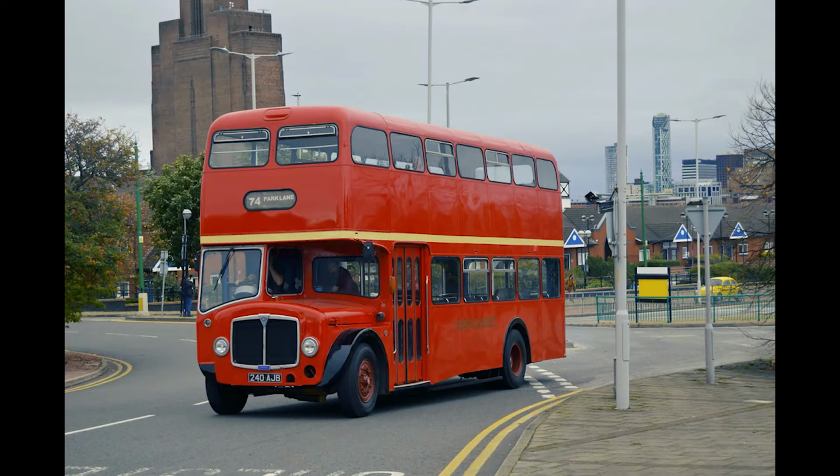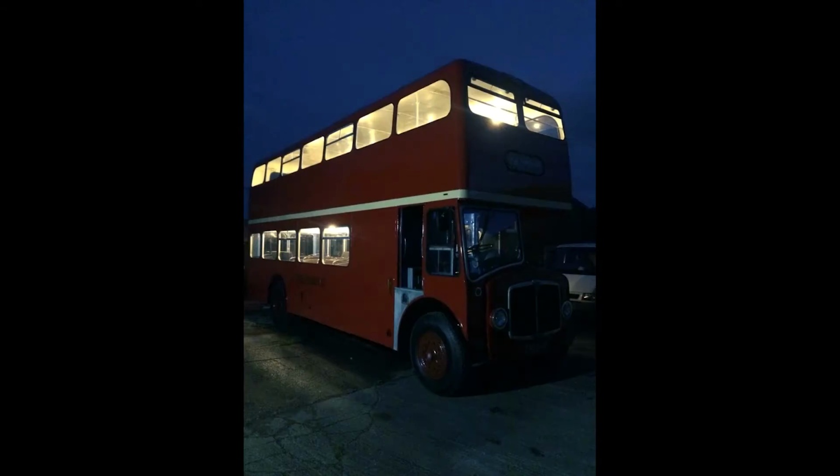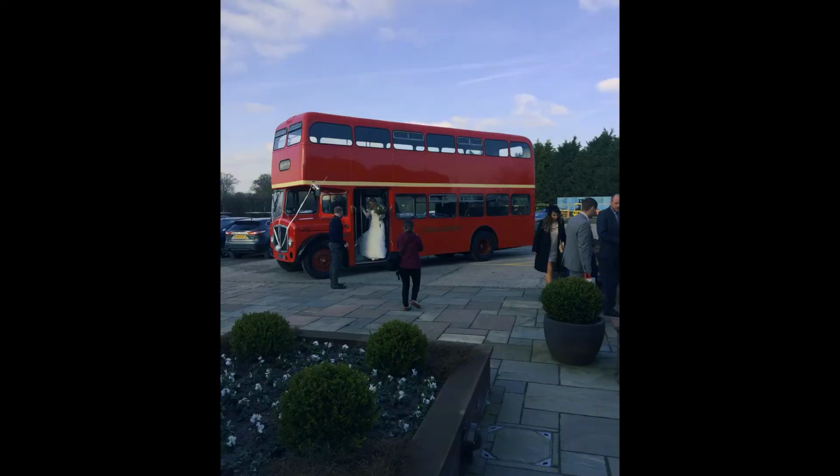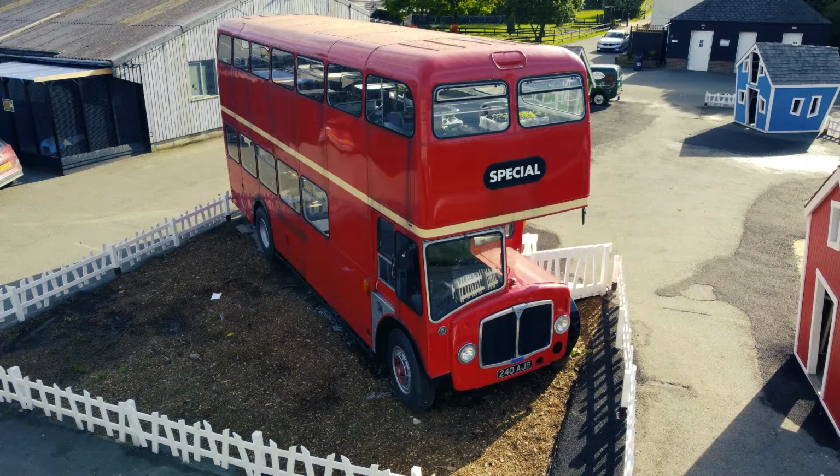But sooner or later it was bought out by Barkers, who specialise in wedding hire and event hire of their buses and vintage vehicles, and they repainted it into London Transport red livery, similar to the original Routemasters, and it was used successfully for several years for hire and events. For whatever reason, Barkers decided that time had come to get rid of the bus, and then Marsh Farm picked it up, and here it is today.